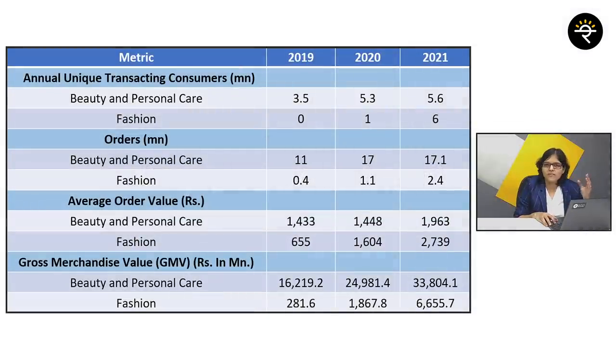Let's move on with some amazing, interesting key business metrics. The very first one is annual unique transacting consumers. Now, what do I mean by that? A person will be treated as a unique consumer if either the mobile number or email ID is different, and such a person has placed at least one order during the last 12 months.